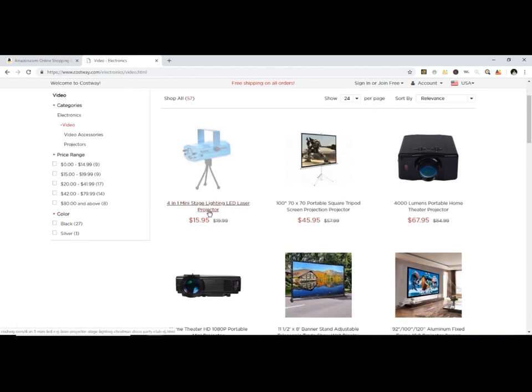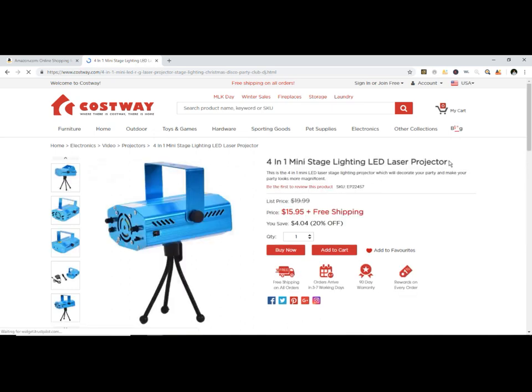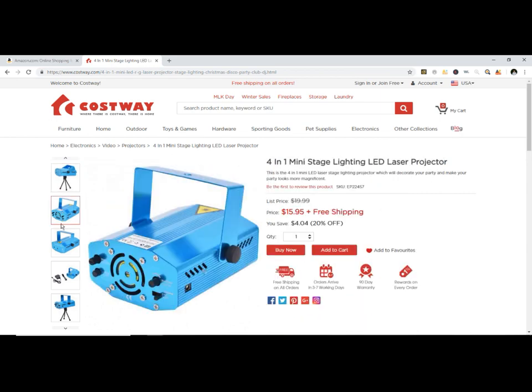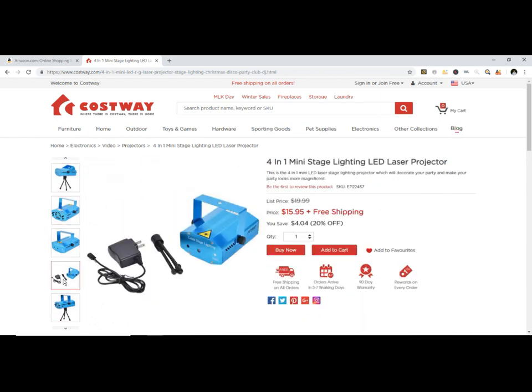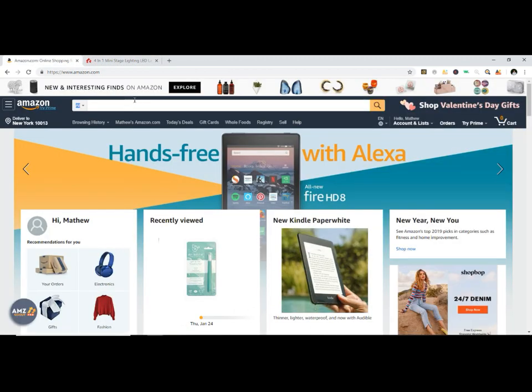Okay, so the very first product is a mini stage lighting projector. I'm just going to open that. The next thing I'm going to do is grab part of the title. What I want to grab is what the product actually is. I don't want to grab the whole title, I just want to grab what the product is. So this is a stage lighting projector. See if I can see the front of it. There it is, that's the front. So I believe it's a mini stage LED laser projector.